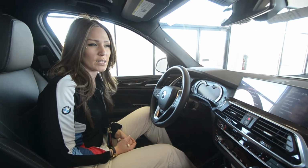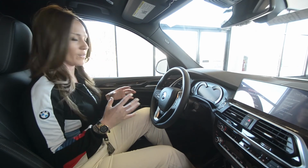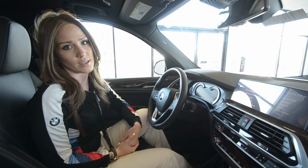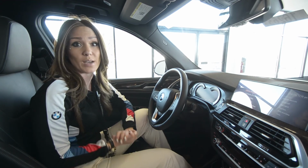And I feel like they really stepped up the game with the 2018 X3 and just the model. It's comfortable, luxurious, and the quality is there, worth every single penny, and it just definitely rates so high. So I highly recommend the new 2018 X3 to all you BMW advocates out there.